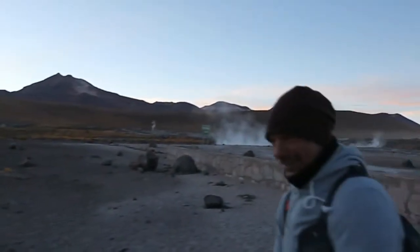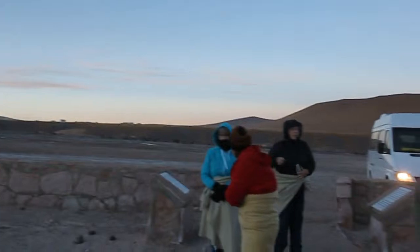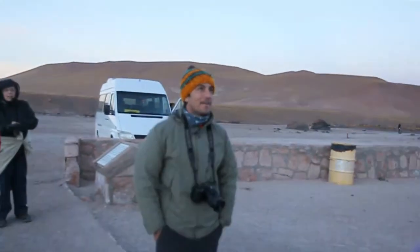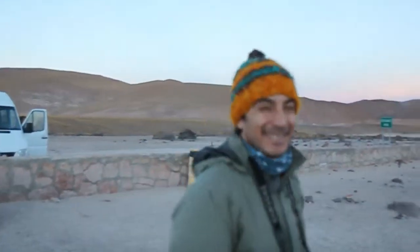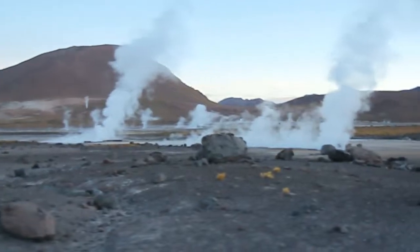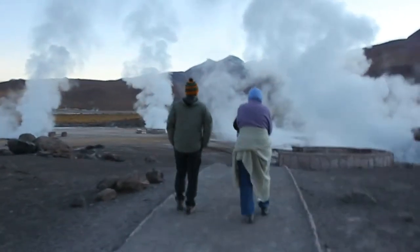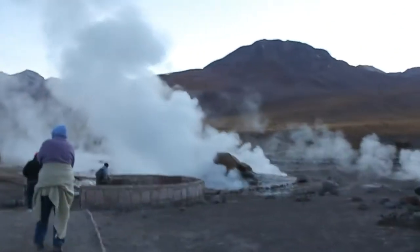And you can see the panorama, and that's our guide, you know. And here's our group. And that is Julio, our tour guide, our tour lead. And that is Alice, who is a geyser in her own right. And the whole scene is pretty extraterrestrial.